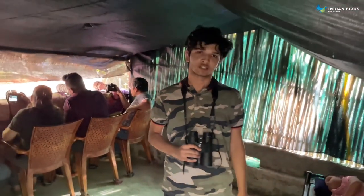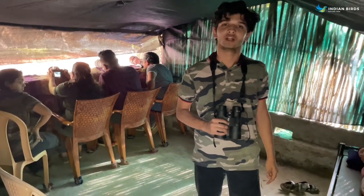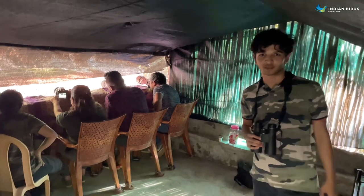Good sighting today. Okay, so this is the last hide. Electrical charging, and there's a cot provided as well, which are some of the features that this hide offers. So let's hear from its occupants what they've been experiencing so far.